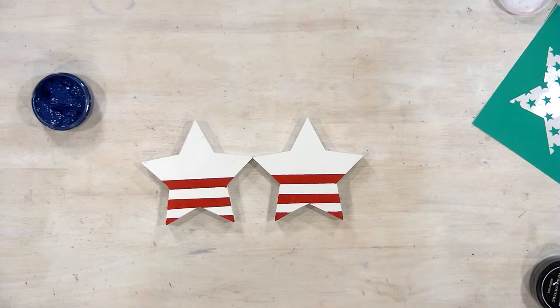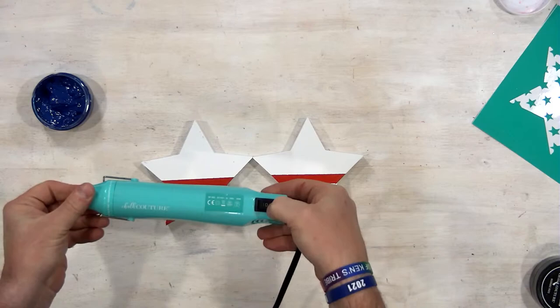All right, quick dry tool. Second side, just remember, don't put your hands over this. This is the intakes.